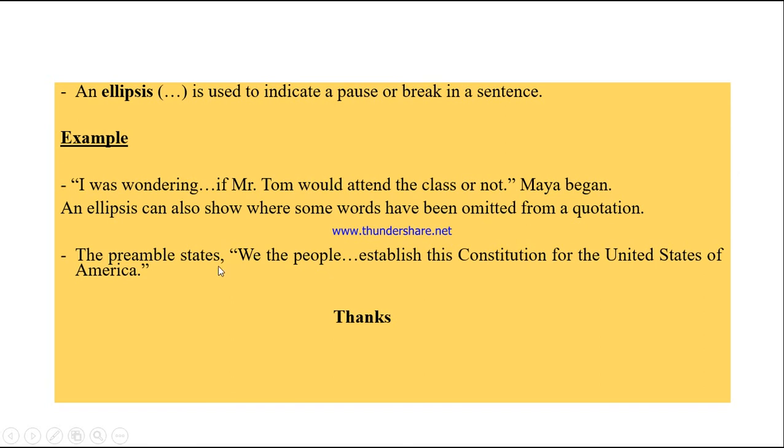Look at my way while reading it. The preamble states, "We the people... establish this Constitution for the United States of America." Yes, I made a pause. In this pause, guys, I can put some words that have been omitted, like "we the people of America," "we the people who are living in America establish this Constitution for the United States of America."